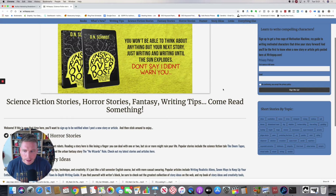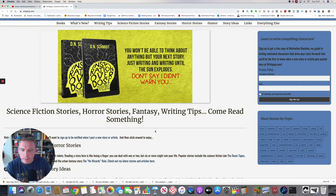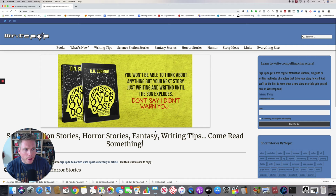So looking at this, and this is a problem a lot of people have, is getting the main goal or call to action of the site absolutely nailed down. So looking at this, the headline says stories, writing tips, reading, and then the headline image. I love the cover, by the way. Cool cover. But the book says inspiration overdose, too many ideas for science fiction, horror, and fantasy stories.